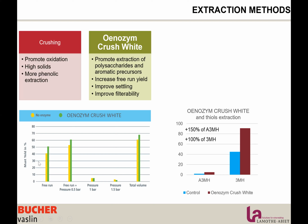We are increasing a lot the volume of the free run, plus the lower pressure, so 0.5 bar, but then we don't change much the volume extracted on higher pressure. So we do increase the volume in general, but about the two first fractions, which are the most qualitative.